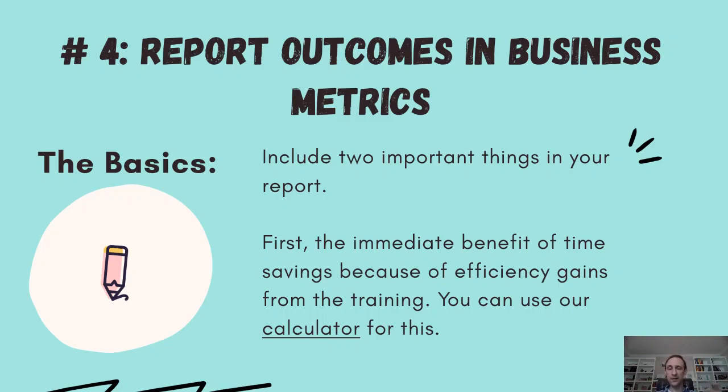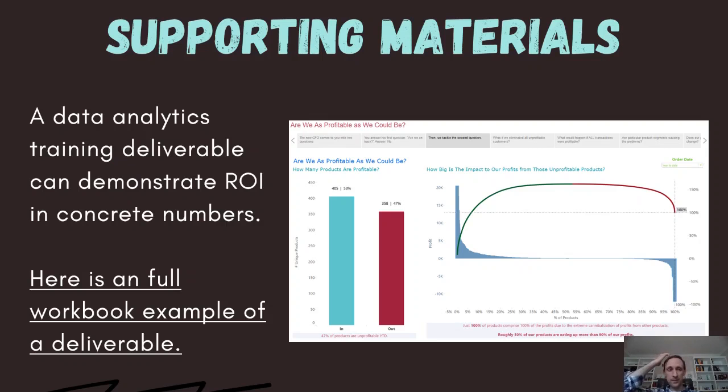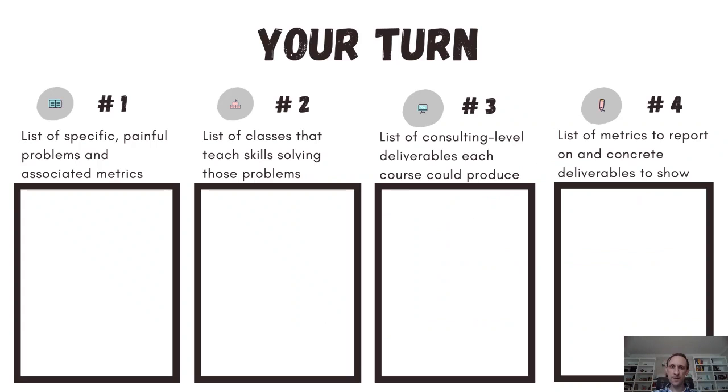Okay, and the calculator that we have available to you in step 2 that we showed you, you can download that and use that for this reporting as well. Okay, and that's going to show immediate benefit for the business. So supporting material here, we do have an example of a workbook deliverable for a data analytics course, data visualization course, so you can see what a deliverable would look like and how you could report on that. So go ahead and download that from our site if that is helpful to you.